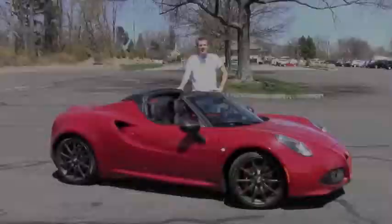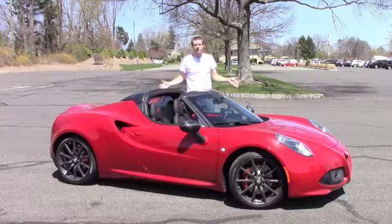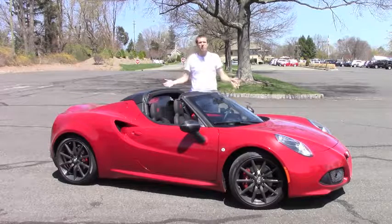Oh my God, the steering! Oh, why is it so heavy? Oh, I swear it'd be easier to get out and physically turn each wheel. So here's the thing. The 4C has a lot of quirks that make it unsuitable for daily driving. But isn't that kind of the point?